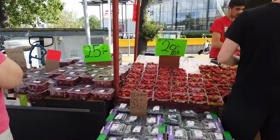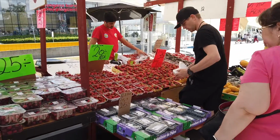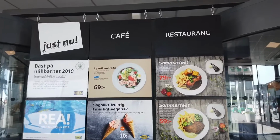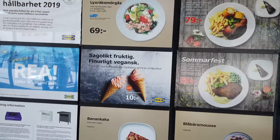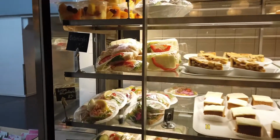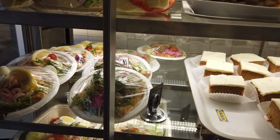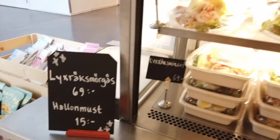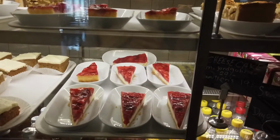And some Swedish berries. So apparently they have a cafe and a restaurant. Does that say vegan? Okay, so they're very Swedish. Smorgas, Licksrock smorgas. I'm guessing it's like a seafood type thing. We have carrot cake and a strawberry cheesecake.